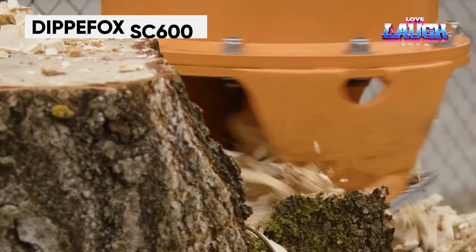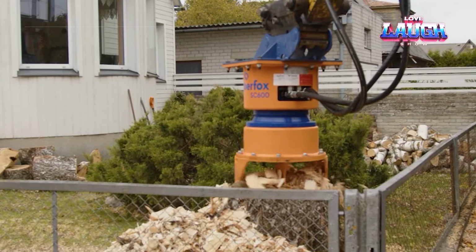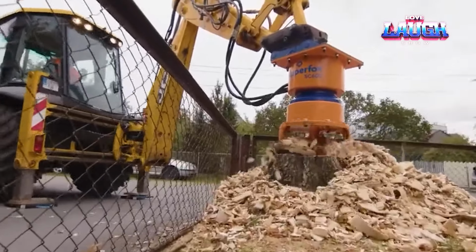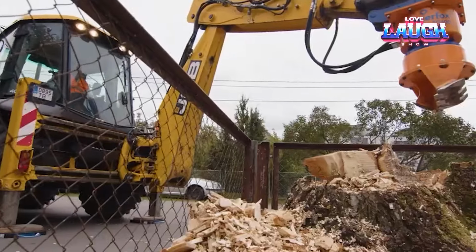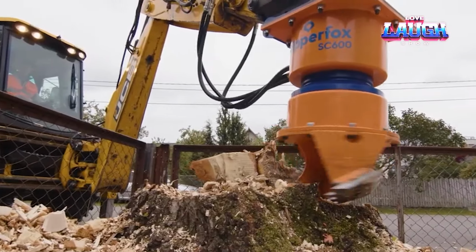Let's take a look at the Dipa Fox SC600. This specialized machine tackles a tough task, grinding up stumps in tight urban areas. Unlike bulky excavators, the SC600 is designed for maneuverability. It's a compact unit on tracks that can easily navigate through backyards or between buildings.